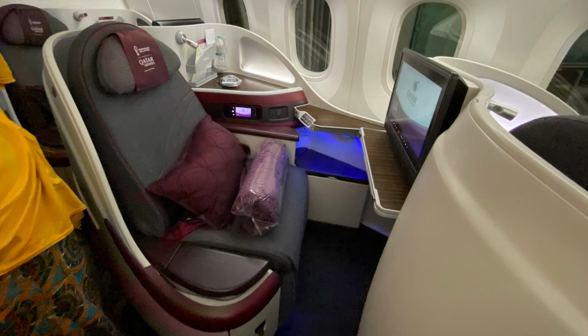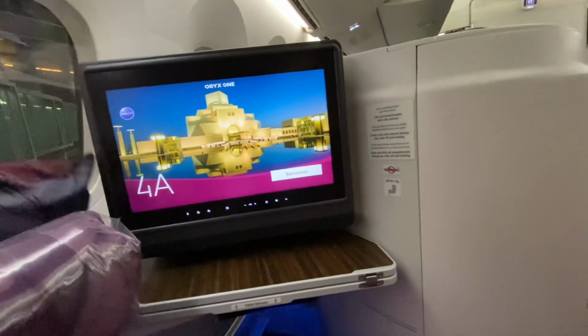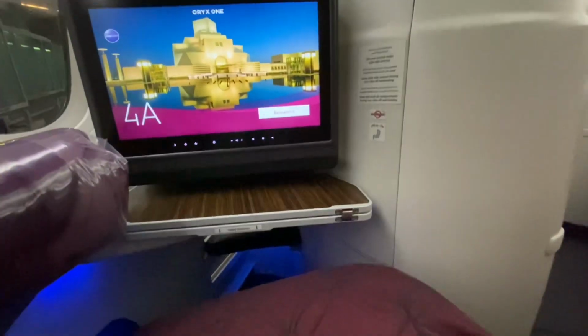Wow, this is the Boeing 787-8, which is operated to most of the Indian cities, and this is how the business class cabin looks on board their flight. Let us quickly take a seat tour.